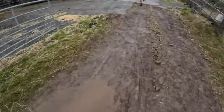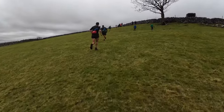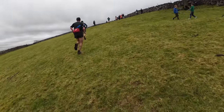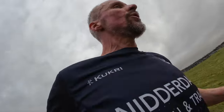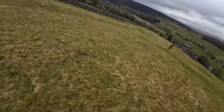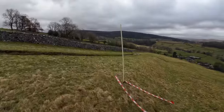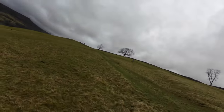That was wet. Oh no. Another hill. I thought we were done with hills. Oh, big hill. Oh, I think this is the downhill to finish. But we don't go straight down. We zigzag down. So let's start those zigzags. Round the pole. Whoa! Here comes Charlie. You can see Charlie coming. Oh my God. He's coming fast. And he's good on downhills.